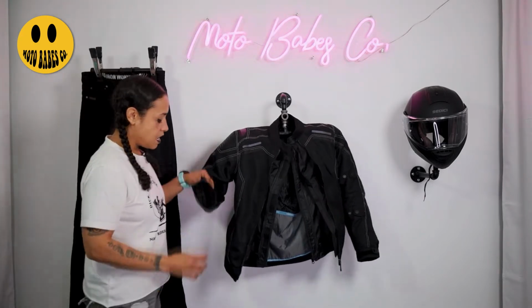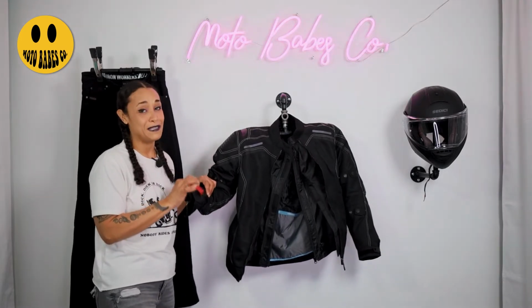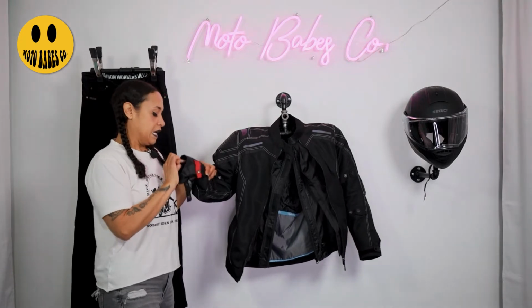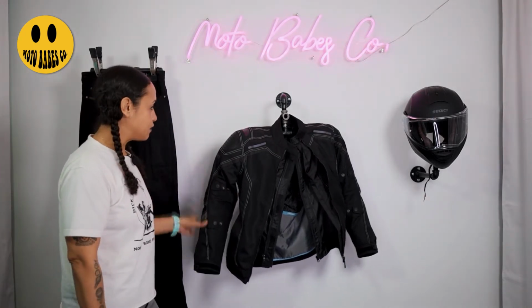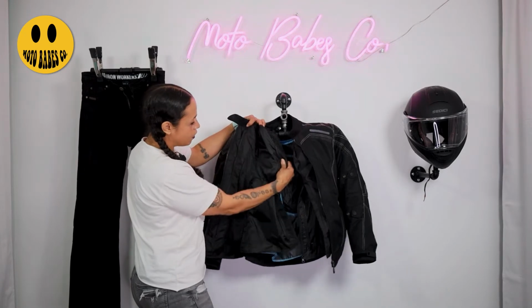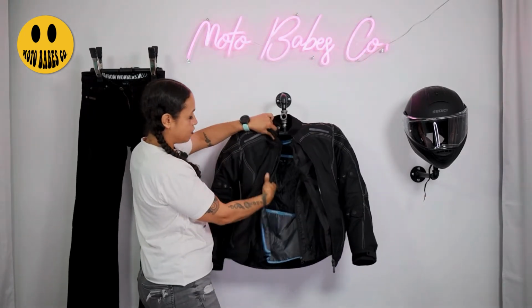Definitely recommend. The color-coded placement for the liners was certainly helpful so that I didn't become a mess taking things off and on and off and on. So that was very useful, as well as, when the thermal liner and the water and windproof liner are combined, there's a little tag here that keeps them together as well.